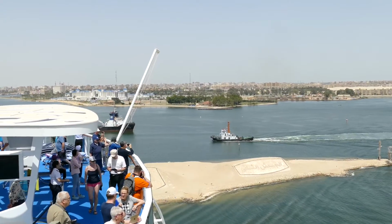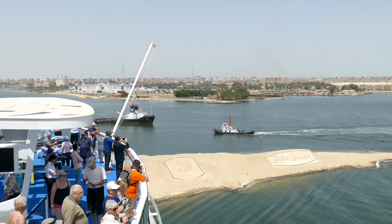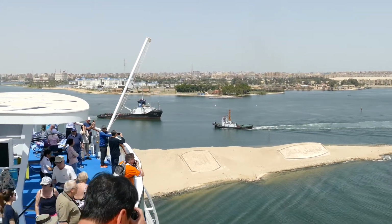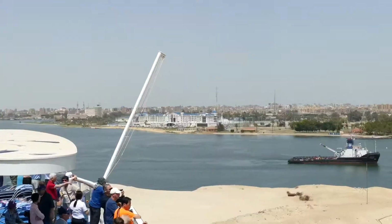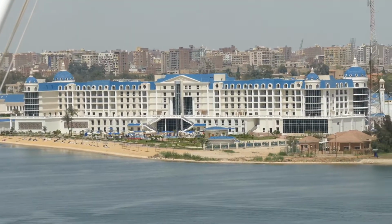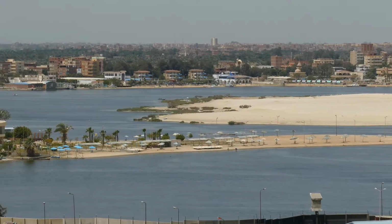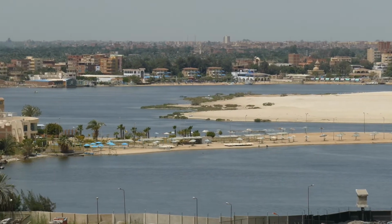On the opposite side, we passed Timsa Lake, which is a holiday resort for locals. It was at this point we said goodbye to one of our tugboats. There are hotels surrounding the lake, all with their own beach area. People can and do swim in this lake. It was interesting to see the beach resort and the scrap metal yard right next door.